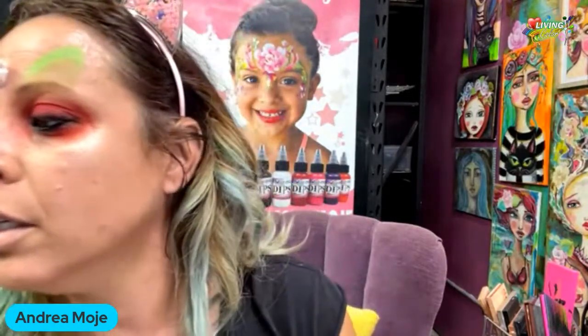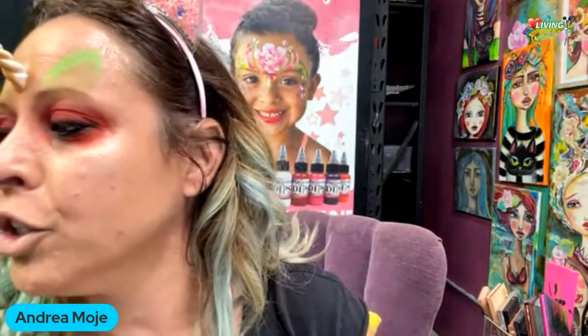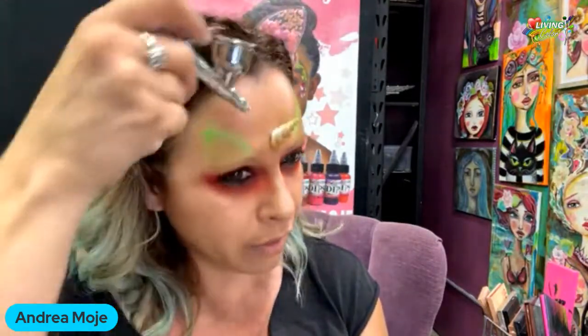All right, so then the next thing I would do is figure out how I want to go about doing my horn. And since I want it to be a bit sinister, I'm going to add a little bit of brown to it here. I'm just going to airbrush. And again, this works really well if you have an airbrush. If you don't have an airbrush, I'm assuming you can probably sponge this on as well. I'm going to add a little green on there.